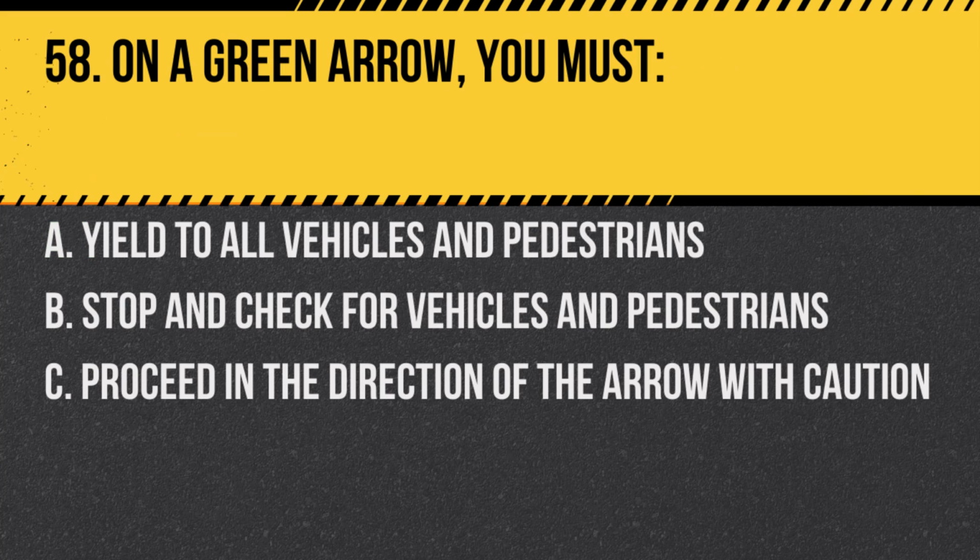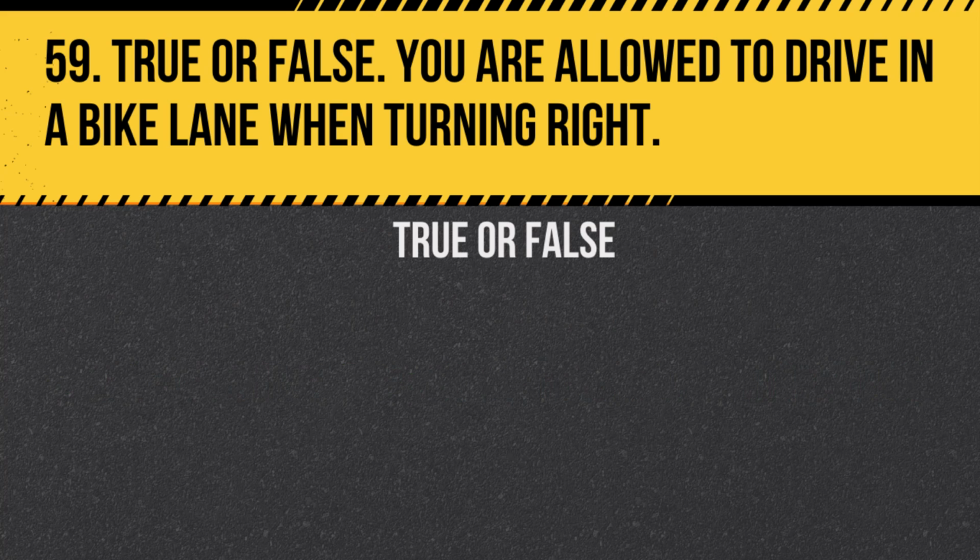Question 58. On a green arrow, you must A. Yield to all vehicles and pedestrians. B. Stop and check for vehicles and pedestrians. C. Proceed in the direction of the arrow with caution. Answer: C. Proceed in the direction of the arrow with caution, yielding to any vehicles or pedestrians still in the intersection.